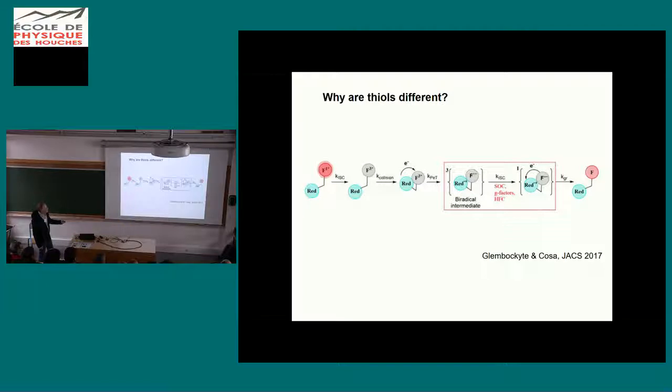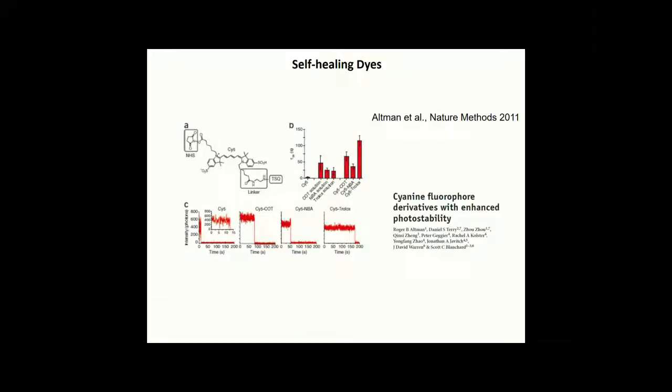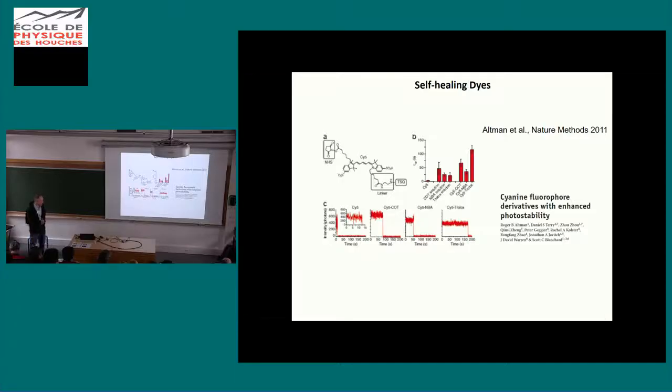What you need is intersystem crossing. So one of the two has to do intersystem crossing, and then they can recombine. So you need an intersystem crossing by spin-orbit coupling or whatever to then have the recombination. And it is known from the literature that thiols, especially when the charge or the spin is really localized on the thiol itself, have a much, much higher intersystem crossing rate than other molecules where it's more delocalized, like especially ascorbic acid. So the thiol does this intersystem crossing faster, so it can do this geminate recombination in a single step.